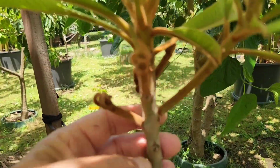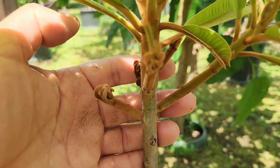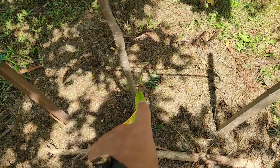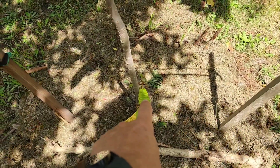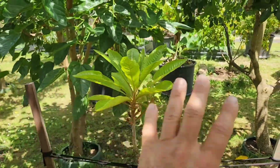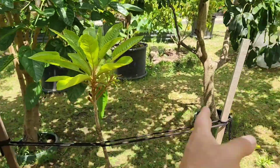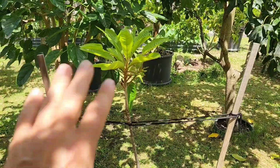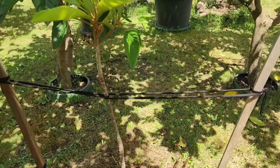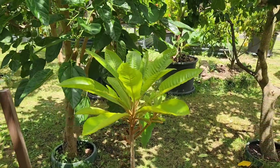As you can see, there's a lot of new branches coming here. There's one down there as well, but I'm going to remove that one down at the bottom as soon as this one up here completely flushes out, like from stick to stick. Like in about a month I'll be removing that little sucker down there. These are all seedlings, by the way.